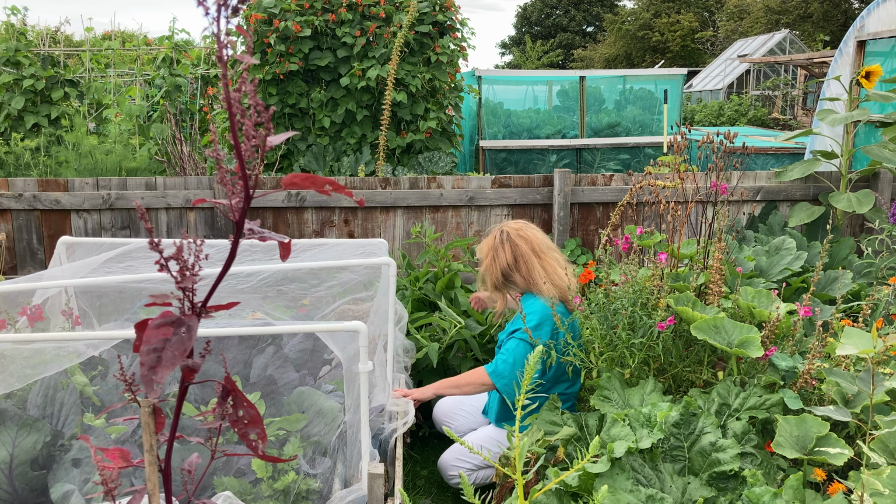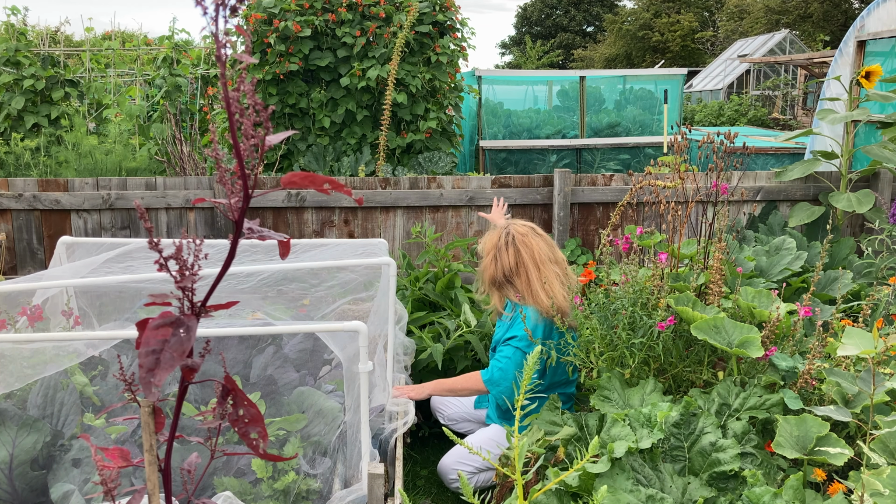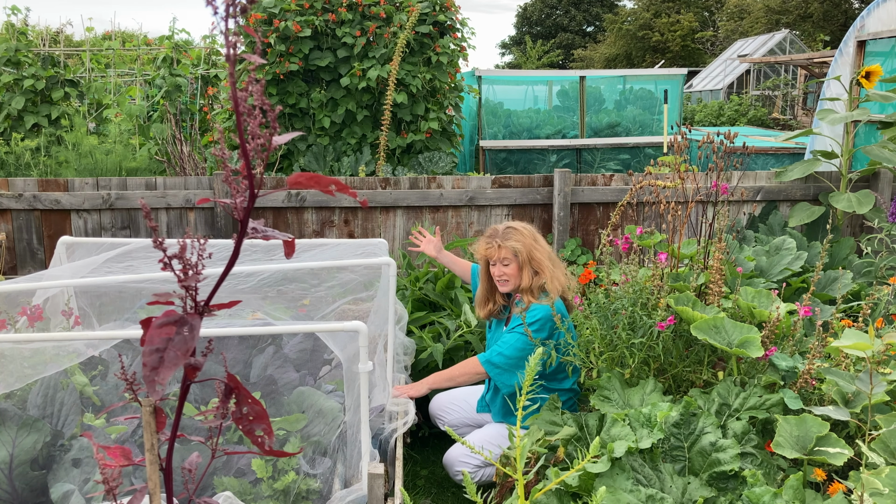Anyway, I want to show you this comfrey. Can you see it? Am I in the way? If you might remember, I cut it right down to the ground when it started flowering for the first time. I gave the bees a chance to get a bit of nectar and what have you, but I cut it right down to the ground to start building a new compost, and so it started to grow up again immediately.